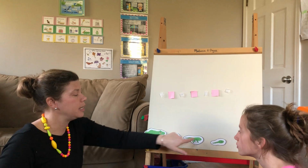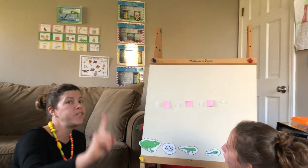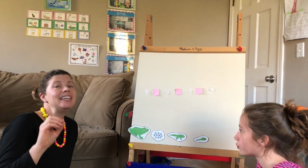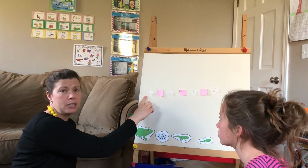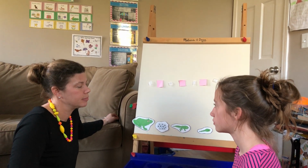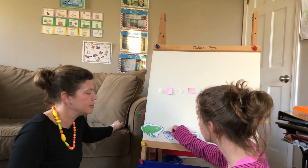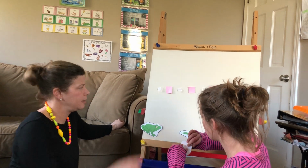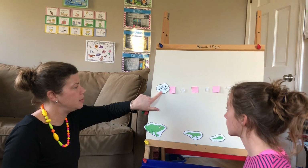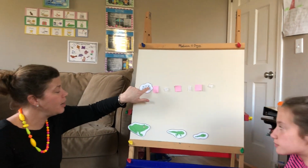So I want you to look here and try to think of which one goes first. I'm gonna let you think, and then I'm gonna have Colleen take the one she thinks goes first and put it in our first spot up here, okay? All right, Colleen. You don't have to take that off. You can just stick it right up there. So you think what? What's this one? The frog eggs. The frog eggs go first.